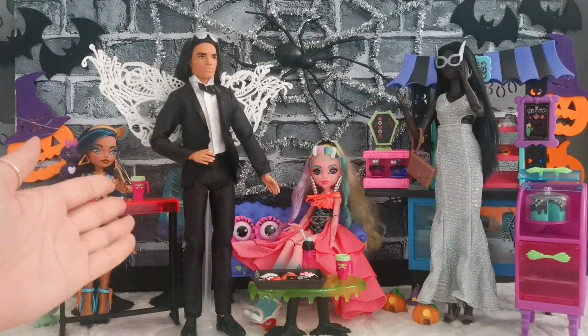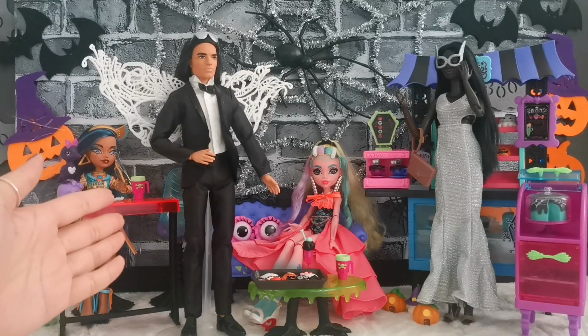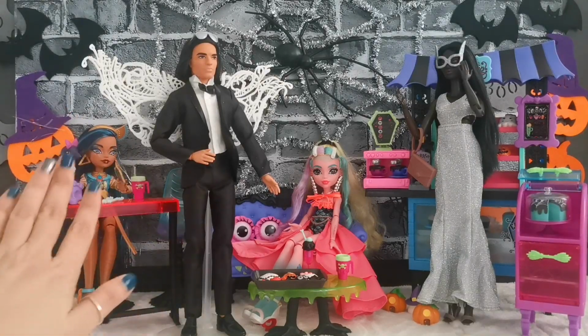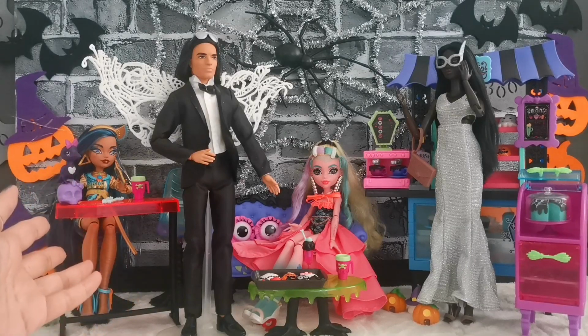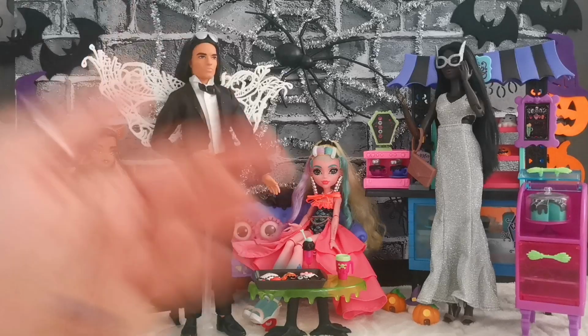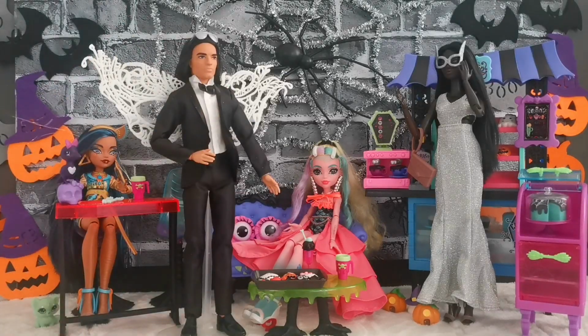And so this is how Angel Ken looks. I think it's not too bad. It's not the worst. It's alright. I love what I see. I'm happy with the outcome. And we have everybody at the Halloween party. What do you think of this?